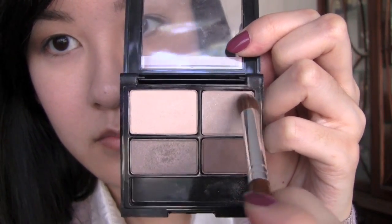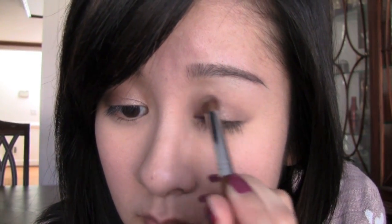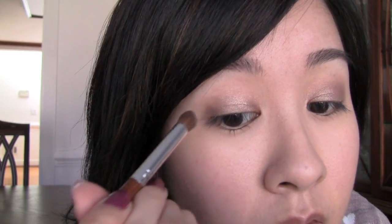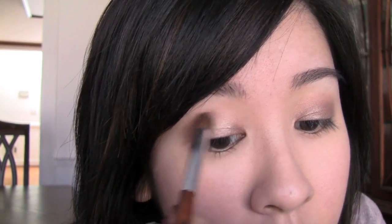Next, using a blending brush, I am going to go into this tan and brownish mix just to soften up the color, starting in the outer V, the edge of the eye, and going up into the contour of the eye. Just blend that out so that it's nice and soft. It's just going to give the eyes more shape and definition. And then just taking that matte cream shade, I'm just going to highlight the brow bone with it.